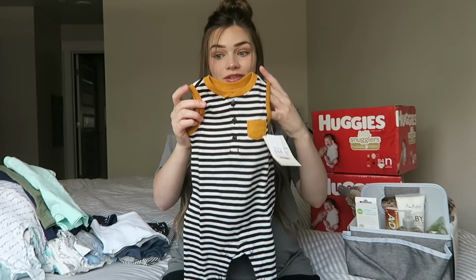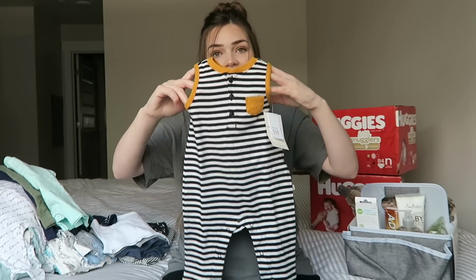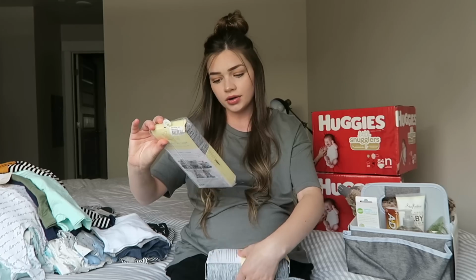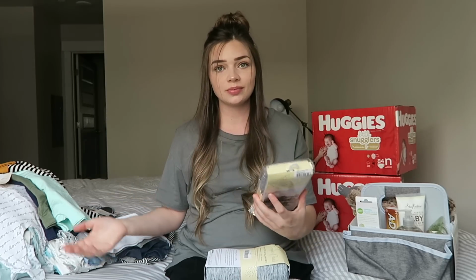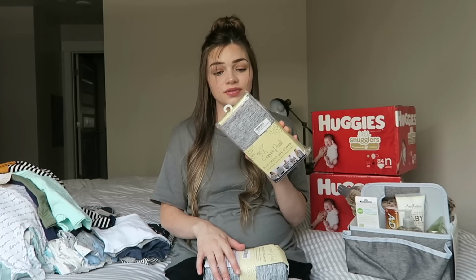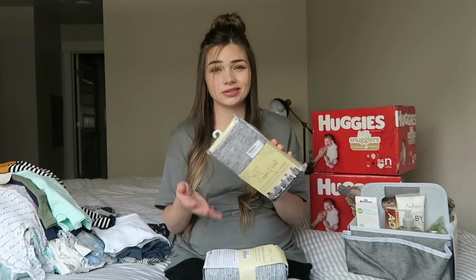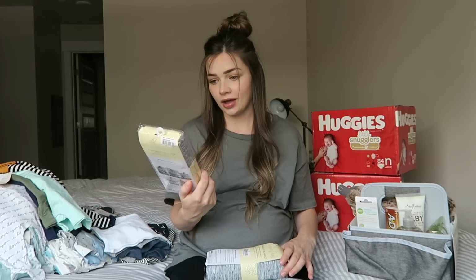I'm really excited for this one, especially to go with that little black knotted hat. Looks like the next thing I'm pulling out is just some burp cloths. Also from Copper Pearl, I have a multi-use cover. I do plan to breastfeed. I mainly got it just for his car seat. I like the idea of having him covered so people can't just touch him or so the sun isn't in his eyes. So I just did like a heather gray.